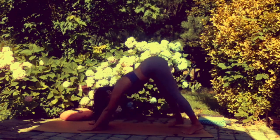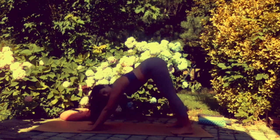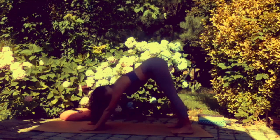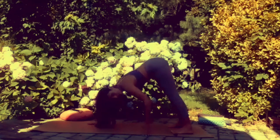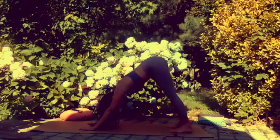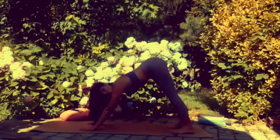So we're going to talk about downward facing dog here. You want your feet hip width apart. No wider, no narrower than hip width. So nobody has hips as wide as your mat, right? Your hips are a lot narrower than your mat, so they shouldn't be as wide as your mat. Hands are shoulder width apart.